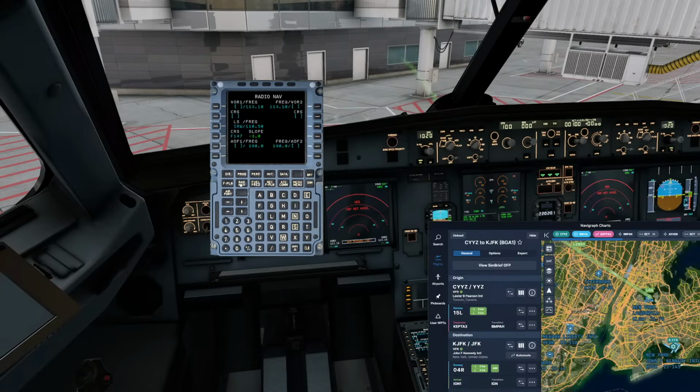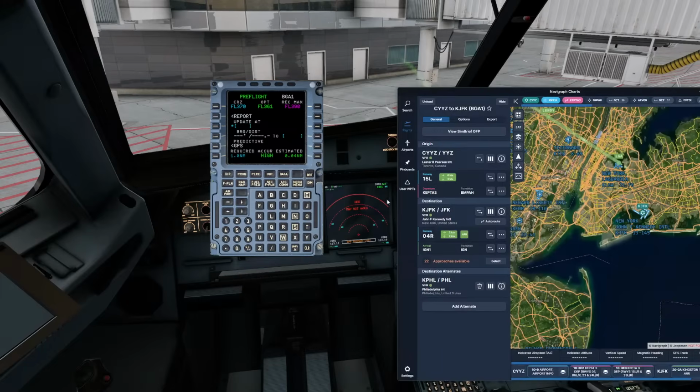First, let's go to the progress page, and we're just going to key in, we're not going to start, we'll just go ahead and put KJFK, and then 04 right is our runway, and we're just going to update. About 318 nautical miles from here, so very short flight, and everything here looks good to me.